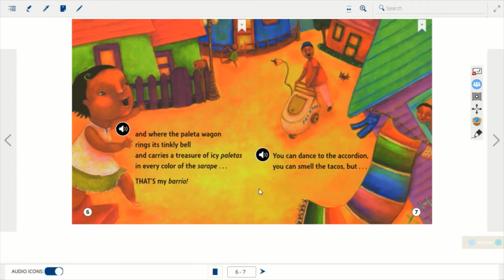So this character is telling us a story. The setting of the story, where it takes place, is in her barrio. Barrio is a Spanish word meaning neighborhood. So what neighborhood sound does the girl in this story hear? She hears the tinkly bell of the paleta wagon.